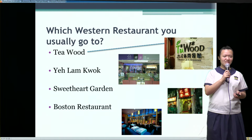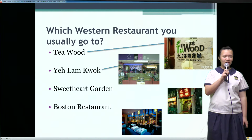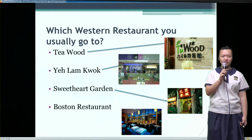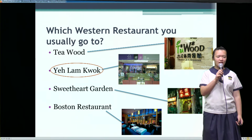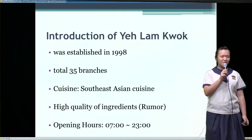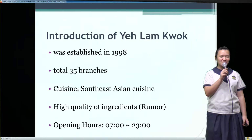Which Western restaurant do you usually go to? There are Teawood, Yellam Court, Sweetheart Garden, and Boston Restaurant. This time we have selected Yellam Court. And next, I'll pass over to Carmen to introduce Yellam Court.